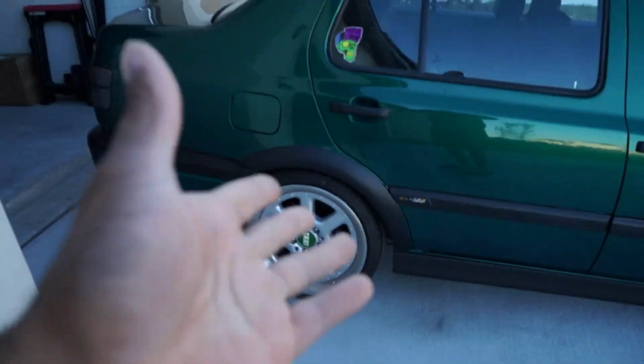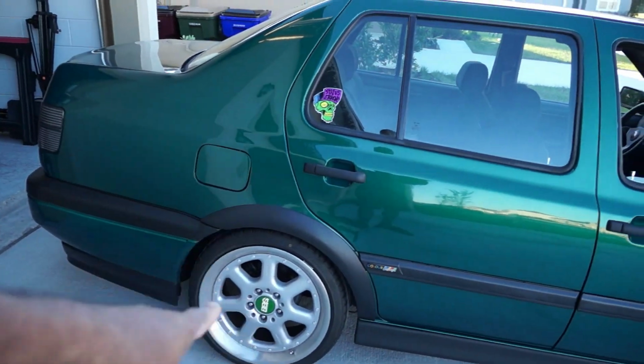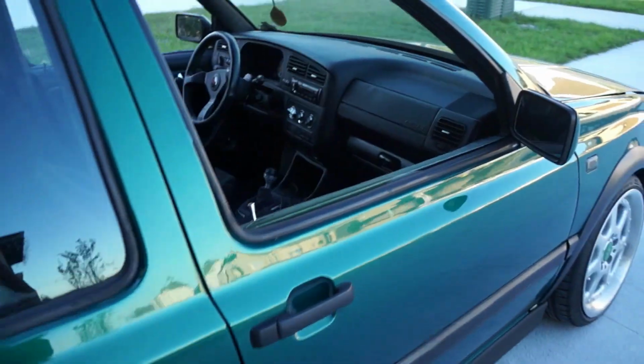Oh, BBS Bugatti wheels, 2-piece, 17 by 8, I believe. These are 5 by 112, so they have adapters. Yeah, man, I absolutely love this car. I love driving it. I just absolutely love this car for some reason. This is my third Jetta, actually third Mark III Jetta, and hopefully it won't be my last. I'm never going to get rid of this one.